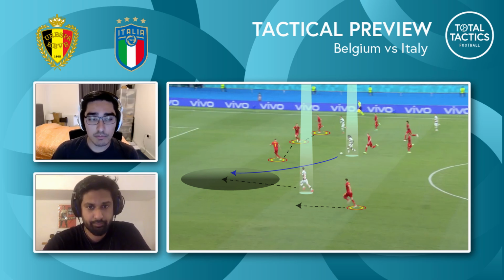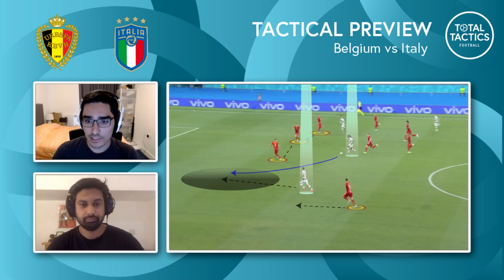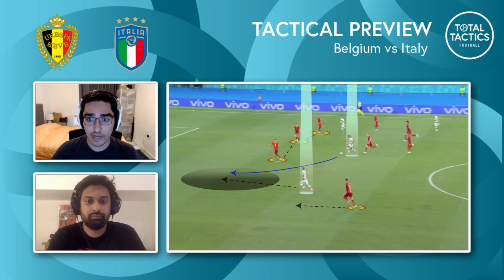But also as a symptom of them playing a very narrow three-back formation, we've also seen gaps in behind for potentially a left winger such as Insigne to come in. And we know Insigne plays in that left inside forward position, which means he sometimes is that final man on the ball. And we saw, for example, in that Portugal game, that early on Jota had a fantastic opportunity to go one-on-one with the keeper.